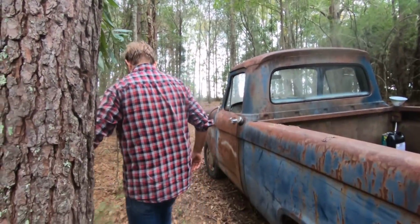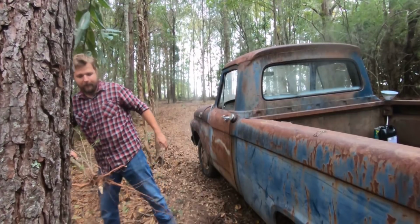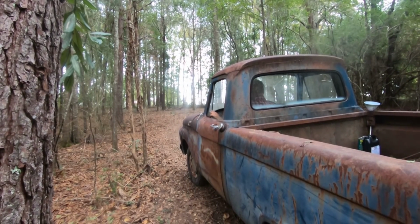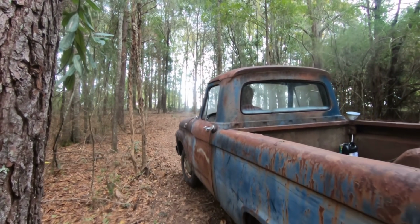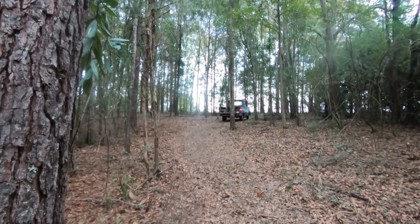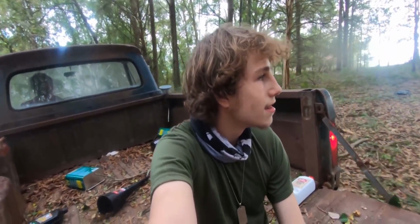The tractor will get this. I know, I'll get it. I'll get it right now. Look at that. Just uprooted. Just full of stump. This ain't farm life, I don't know what is.